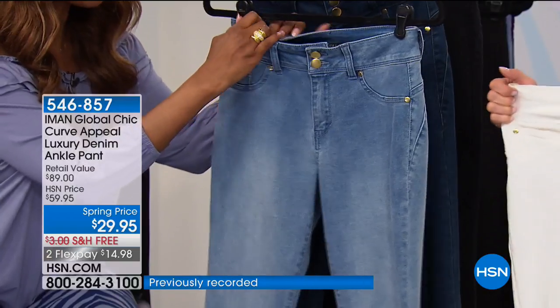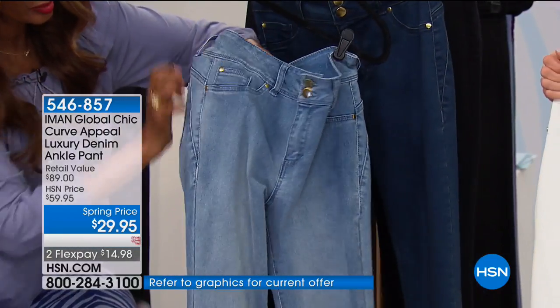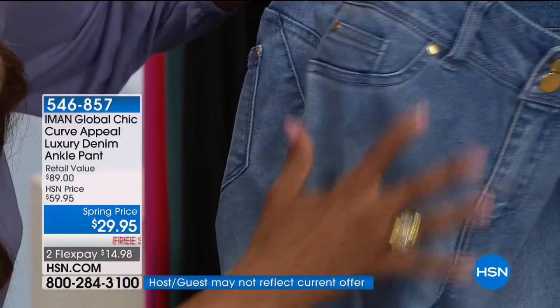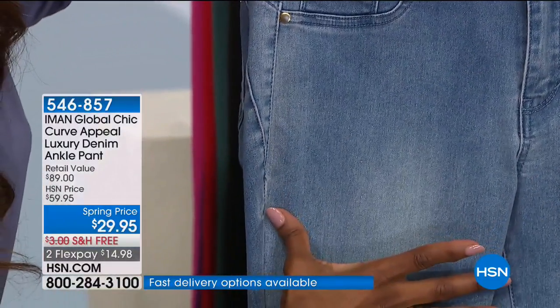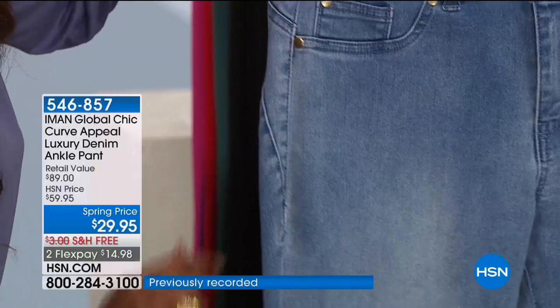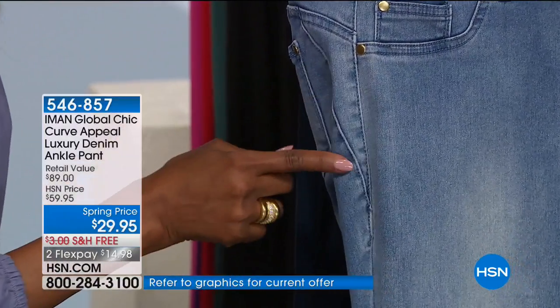But this is where the trick comes into it. Here's the side, do you see? First of all, this seam is moved forward, so it makes your thighs look smaller. There you can see it right there. Because it's moved forward. Right. That's where it's moved now, forward. Brilliant.